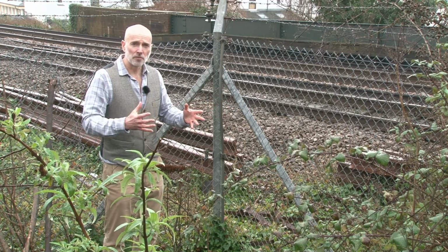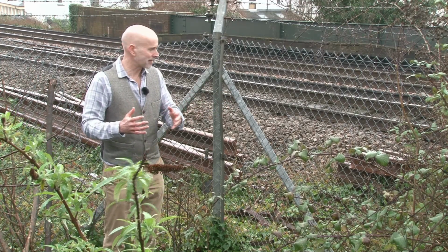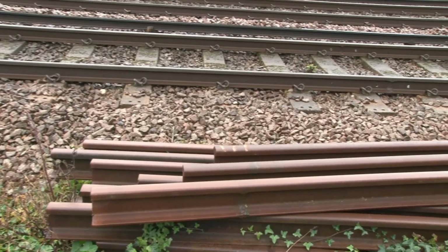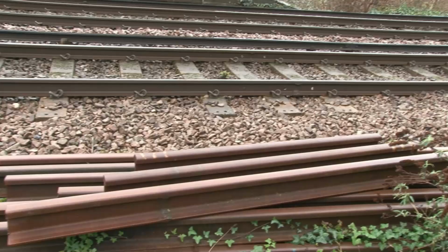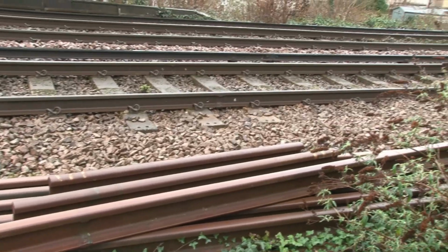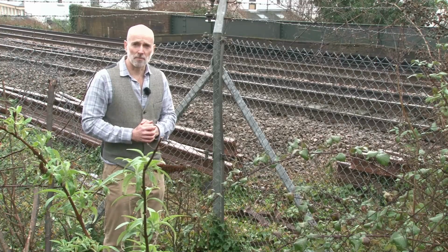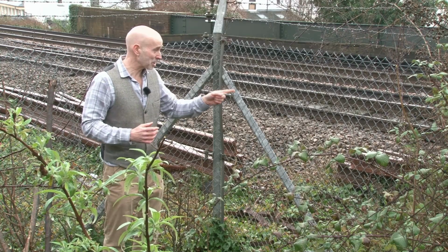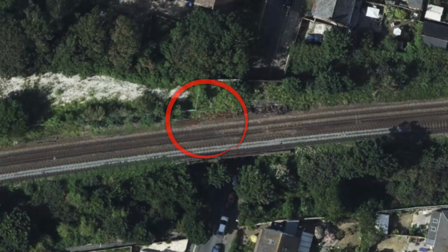They were removed, but crucially were never collected, and they've been left at the side of the railway for over 4 decades. So if you're on a train going from Shoreham towards Lancing, look out the window and you might spot them. But if you're not in this part of the country, look on Google Earth and you can actually see these rails from the satellite images.